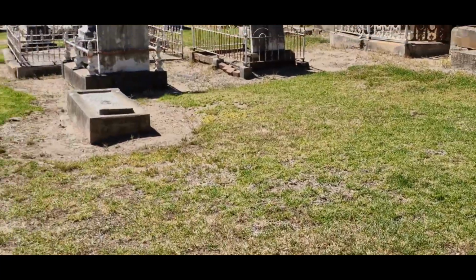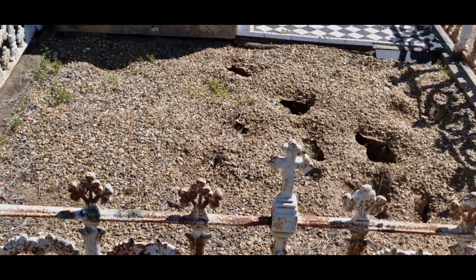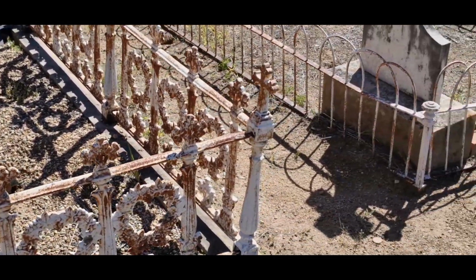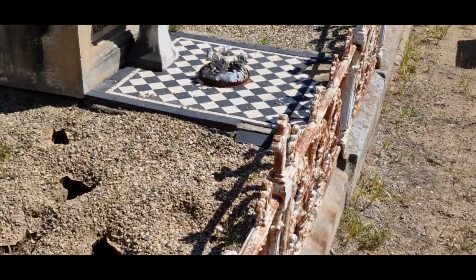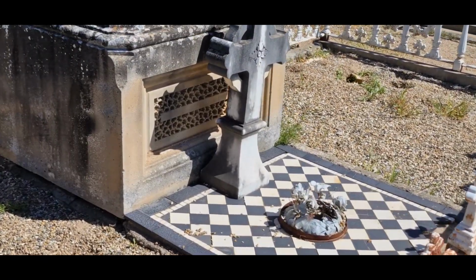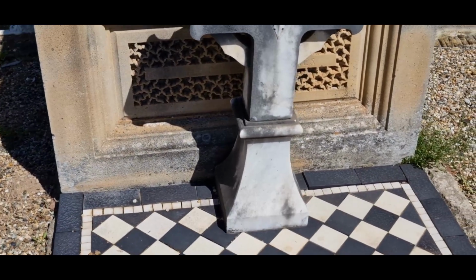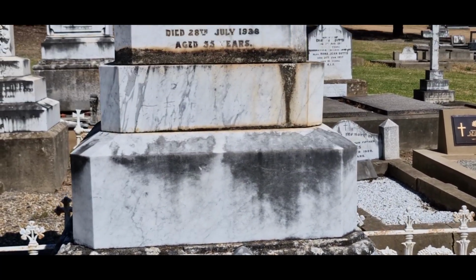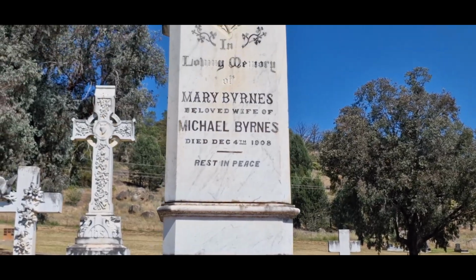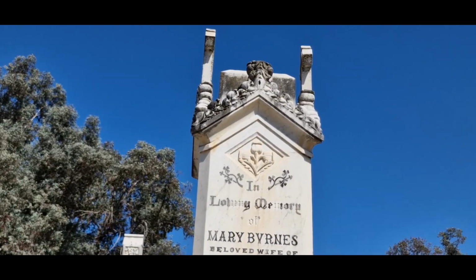There's some lovely, this is some more. Now a lot of the fences were used to keep the animals out. Now, unfortunately, this cross has been broken. It should have went up the top there, but it's got little crosses on the side.